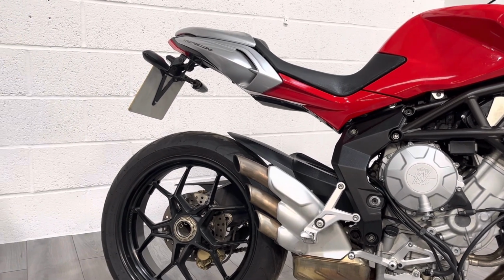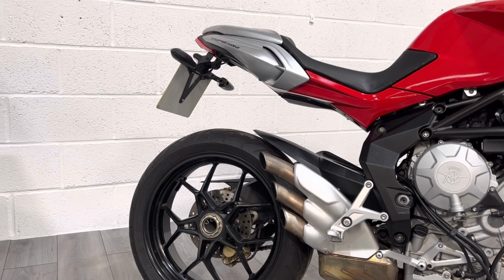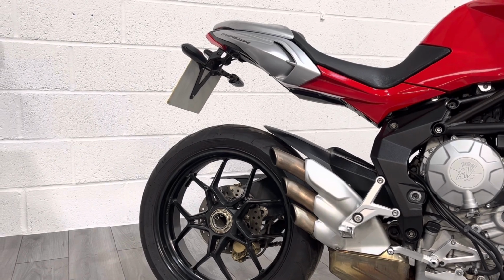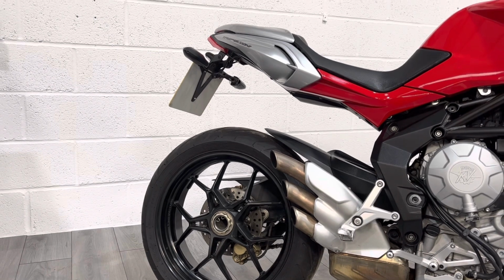Single-sided swinging arm. I really like this on any bike. Really, really looks cool. Very tidy back end, and those triple exhausts just finish off that hot rod look at the back end. It's got Brembo brakes hidden behind there as well. Very powerful rear brake on these. Really, really good bit of kit.